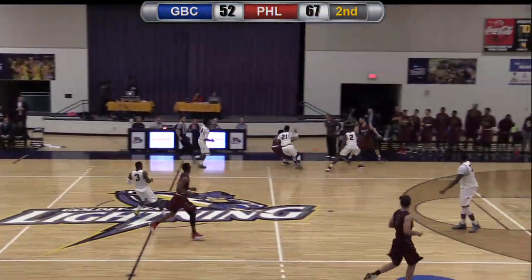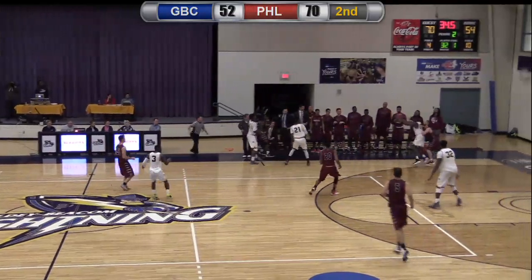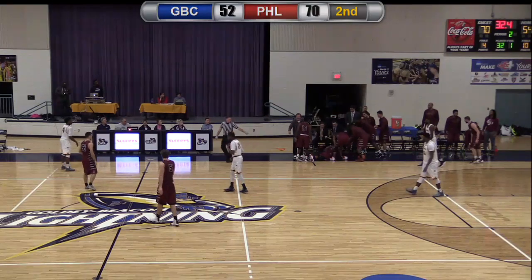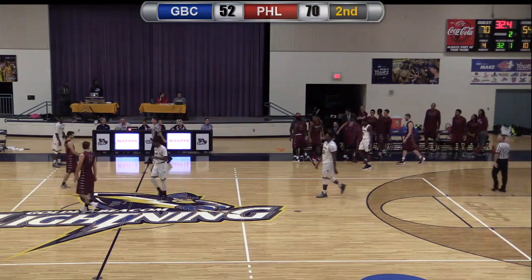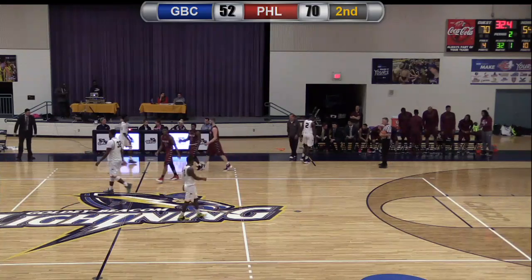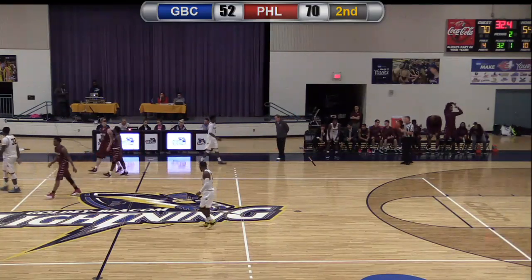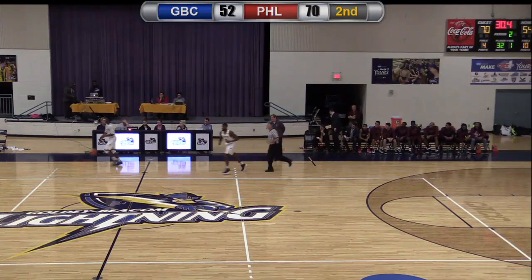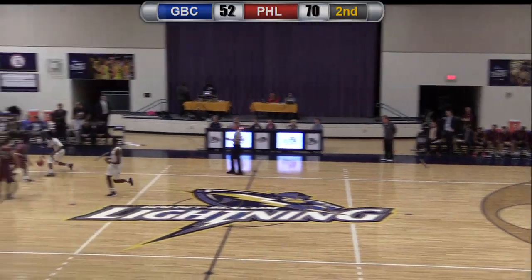Gibbs can control the basketball. Stolen by, and then lost by, stolen and then knocked out of bounds by Philly U. So it'll belong to Goldey. It'll be nice to see Goldey get a couple points here, make this score a little closer, because this really was a closer game than what the score dictates right now.